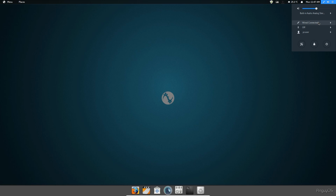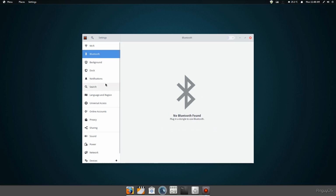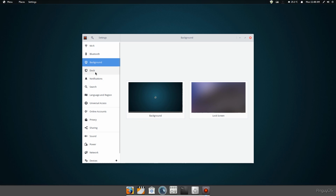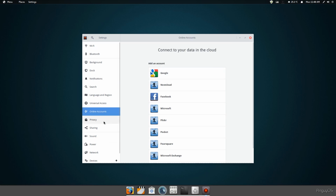With the wired connection showing us, we can turn off our networking, or we can go to wired settings. Okay, and we'll get into that in a bit. We have a lot of settings here that we can adjust. Very simple looking, Wi-Fi, Bluetooth, almost Windows 10-ish in its look, and Mac-ish, so it's very clean, very easy to deal with. We can go to Wi-Fi if the adapters are found, no Bluetooth adapters. We can change the backgrounds, the dock, notifications, search, online accounts. We can enter them here.